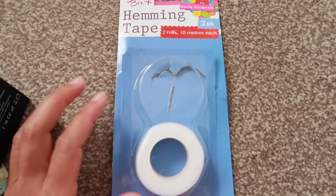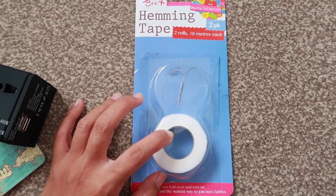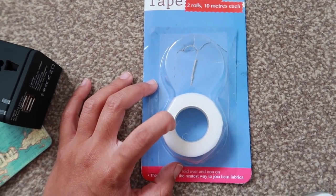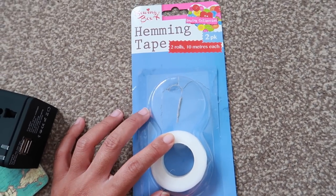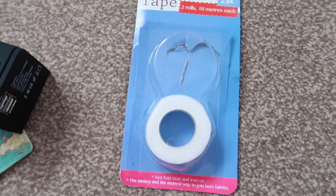And another one is this one here. It is a hemming tape. So basically, if the clothes don't fit me, like if they're a little bit big or long, I use this one. This is so good. Oh my god, I'll have to show you how it works, and it just looks amazing. Nobody would know that you have got tape underneath. So yeah, I'll show you later.